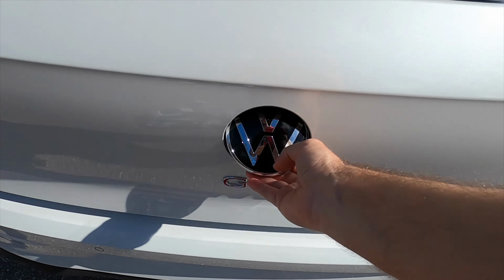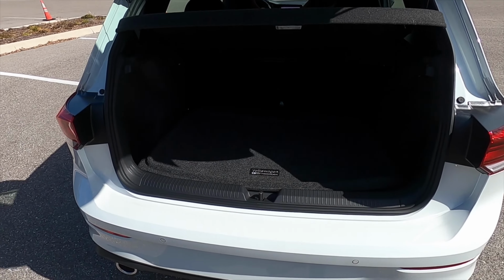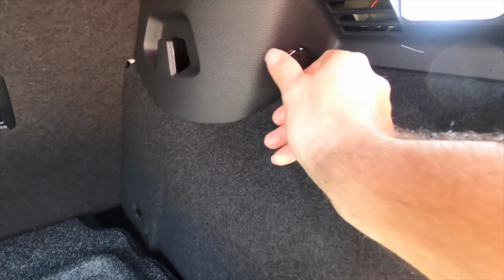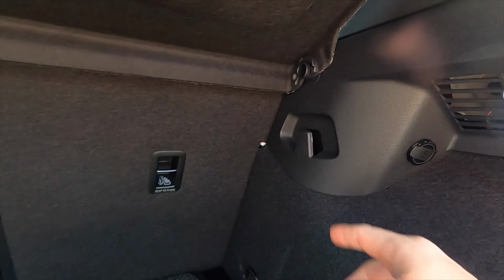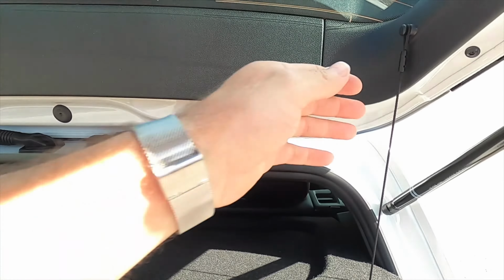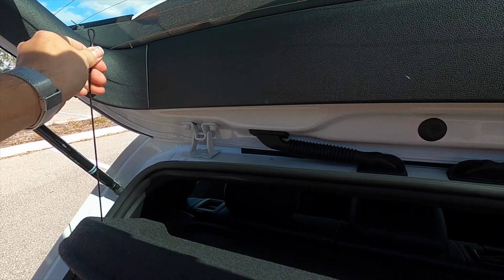Quick release going into 17.4 cubic feet. The bumpers will set up a little bit. You have a little cargo on both sides. 12-volt charger, bag holders, LED interior lights underneath the floor. Gets a spare tire. The privacy cover is easy to remove.